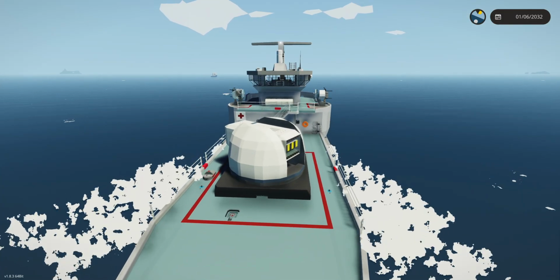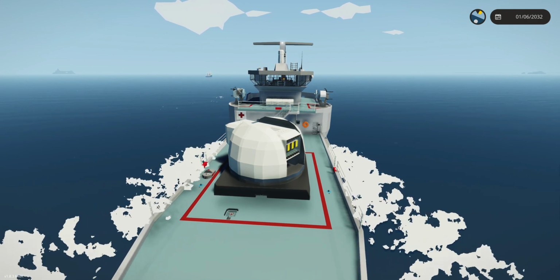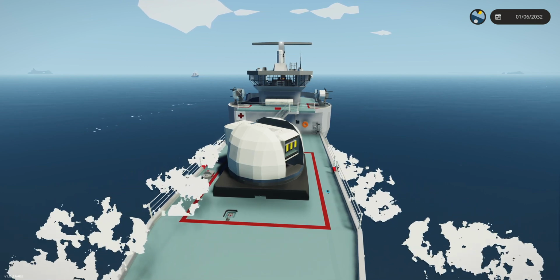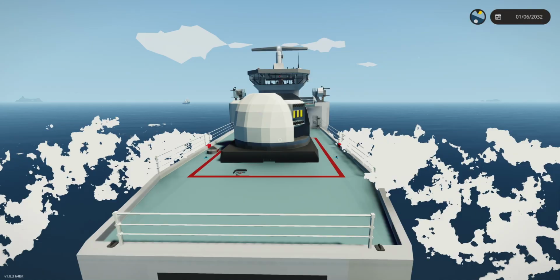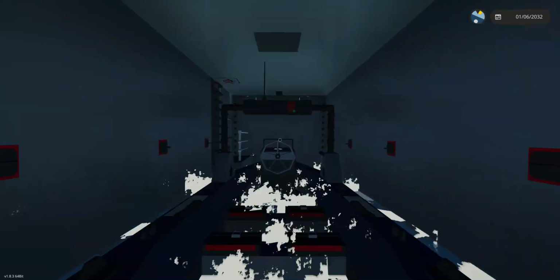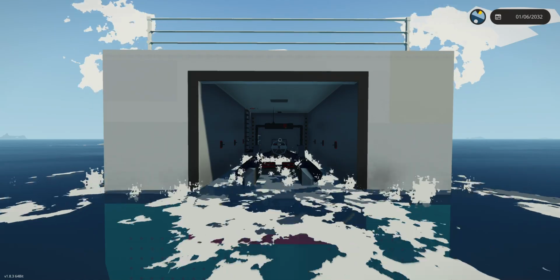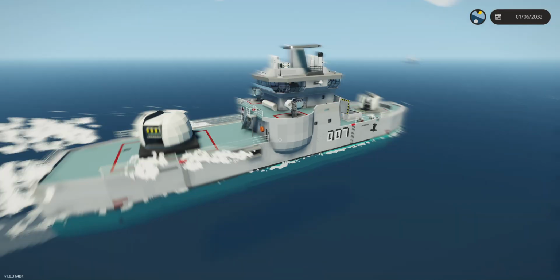So let's see, we're going to turn to starboard, and then angle back to port just a little bit. And you can see it is stabilized, but it does lean a little bit. That could be because I put it hard over and then back again. And like I said, back here is the rib launch, and then we'll be there shortly.